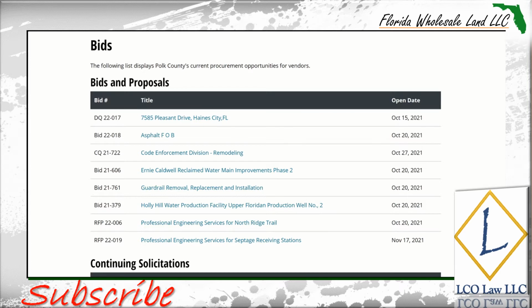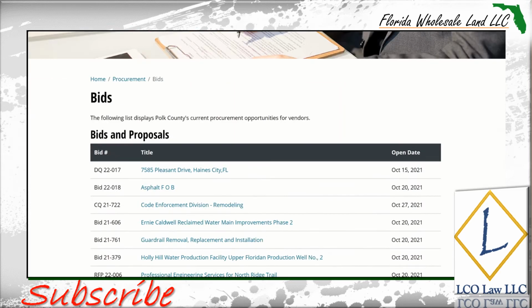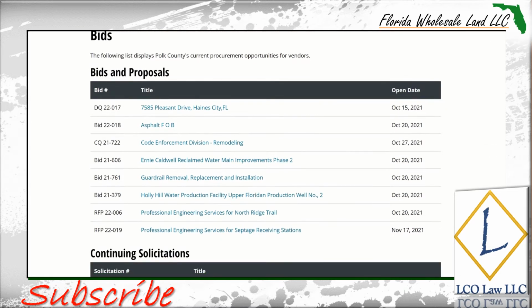When the county takes ownership of the property through escheatment, they don't always sell the property. Sometimes the county just keeps it. But if they choose to sell the property, it goes through another process before it goes to the lands surplus list. On the county's website, polk-county.net, if you go to procurement and bids, you're going to come to their procurement section. And you're like, why did you bring me here? Well, this is kind of a hidden way, and I mean hidden, for the county to offer the properties up for bid here.